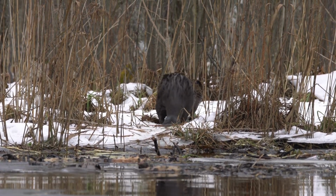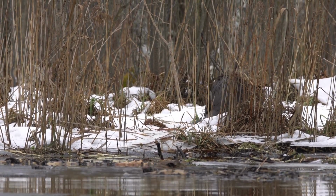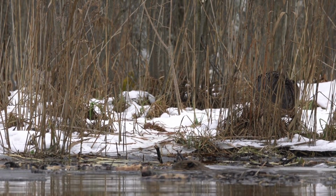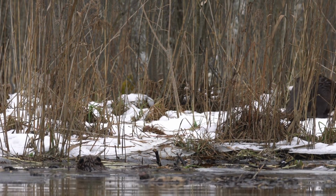Beavers do not hibernate. They spend much time in their lodges to keep warm, but come out to occasionally forage. This can be a dangerous time for beavers as they can't move quickly on land, especially through the snow.